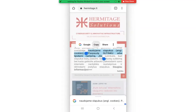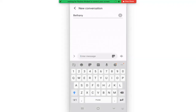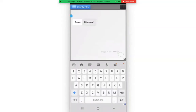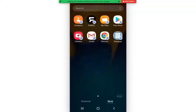Copy, and let's go to the text message. Okay, let's open the clipboard. As you can see, there is nothing like the text I just copied from Chrome in the work profile. When I go back to a work profile app, for example, Notepad, and try to paste it, as you can see, there is that text. So I can copy and paste just in the work profile area, between those managed and secured apps.